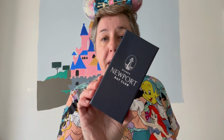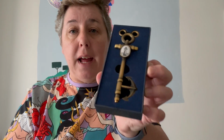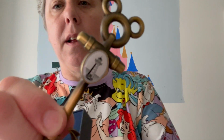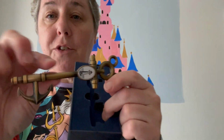My favourite free pixie dust present from Newport Bay was this collector key that came in a box. Now, I collect keys from Disneyland Paris. This isn't one you can buy. It has to be given as a gift. And it's a very solid looking, very chunky key. And of course, it's the shape of the Mickey anchor with the Mickey head on the top. It's got the lighthouse of Newport Bay right there. And here, the bottom of the key is the shape of the anchor.